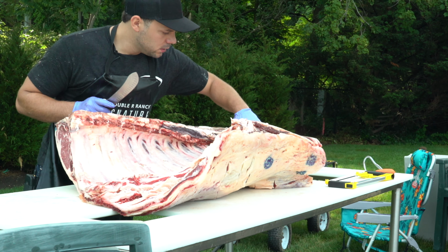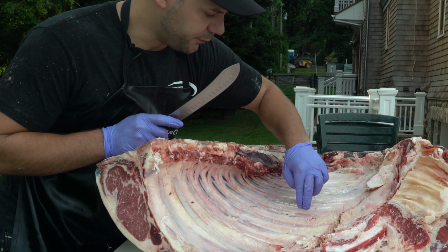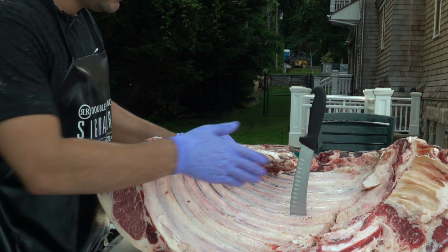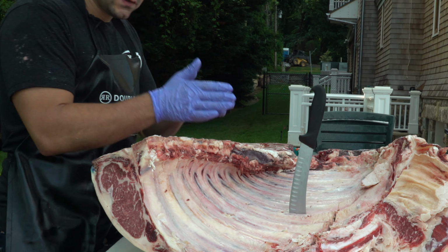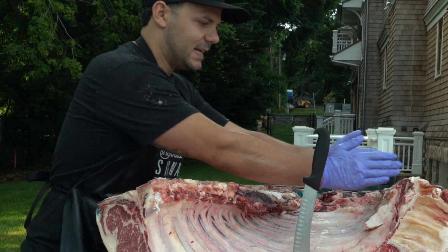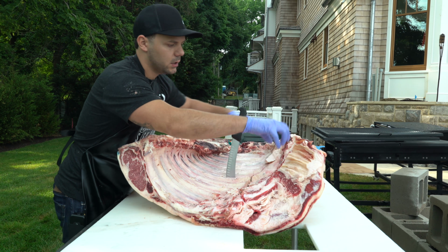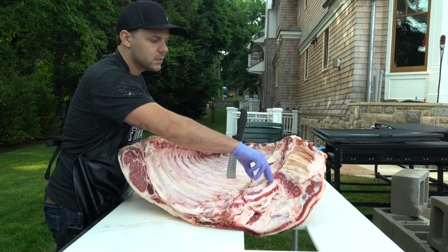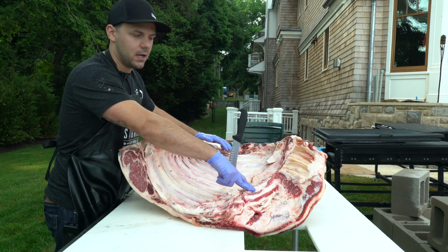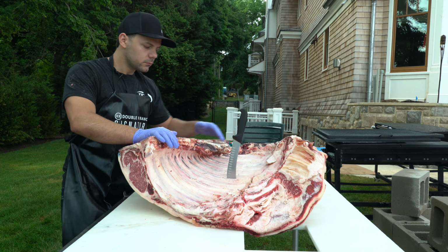Five bones. One, two, three, four. One, two, three, four, five. Here's our break. This right here is our rib. So seven bones on the rib, five bones on the chuck. That's our brisket, our bone-in brisket. That's our plate. There's not much meat on this. Generally, we'll smoke this or make a pastrami out of it. Brisket's a brisket. Everybody knows there's a bunch of different things to do with a brisket.